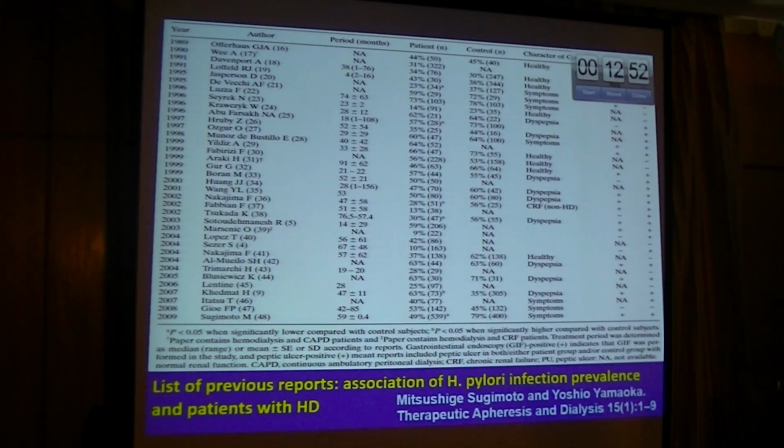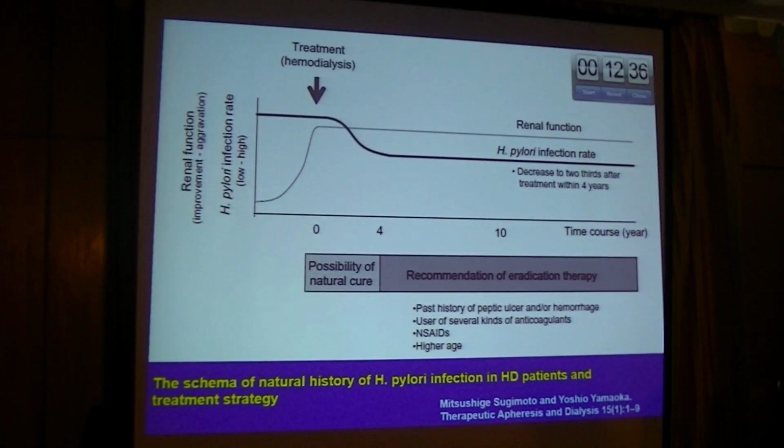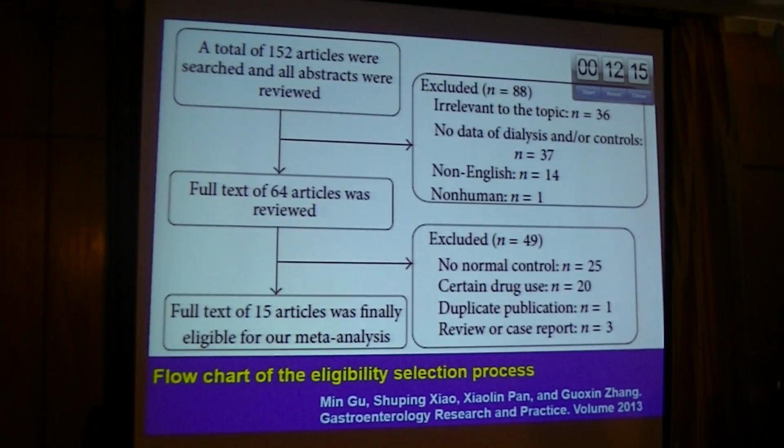These are all the studies that have been done, and they revealed that there is no difference between hemodialysis patients regarding the incidence of H. pylori. I know some sporadic studies reveal a difference, but actually there is no difference between them. And this is the treatment modality. When we start hemodialysis, H. pylori is at a higher level, and with hemodialysis treatment, after 1 year there is usually a marked reduction in the rate of H. pylori. H. pylori infection in dialysis patients is another meta-analysis.